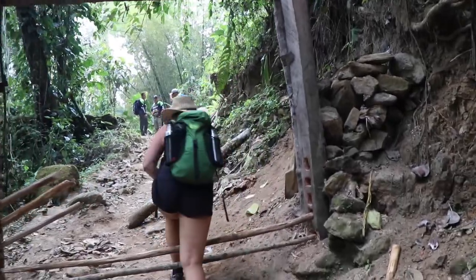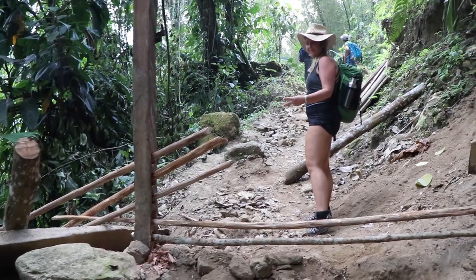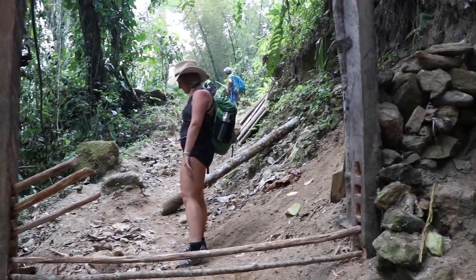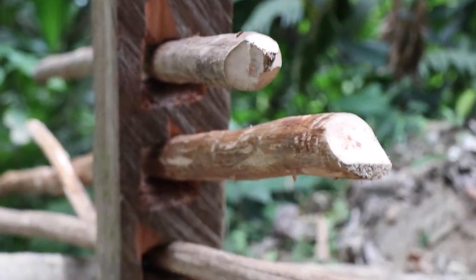So these gates are used to keep the animals in, keep the goats and the sheep. They're all about 5 poles high.